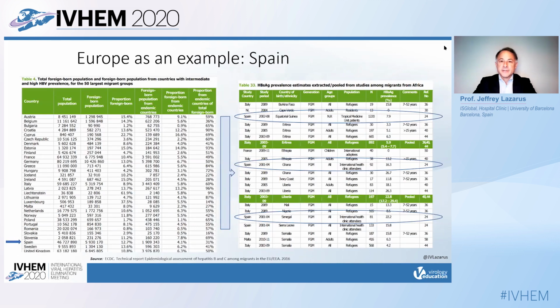The European Center for Disease Control ran a systematic review a few years ago. I won't go through it in detail, but let's take a look at the example of Spain on the bottom left. So you'll see the total population, the proportion that is foreign-born, but importantly, you'll see the proportion of foreign-born from hepatitis endemic countries, in this case, hepatitis B. So you see that around 4% of the Spanish population, or over 1 million people, are from countries where hepatitis B is endemic. So in a country like Spain, that's the population you largely have to target in order to eliminate hepatitis B. The next question would be which migrant populations?